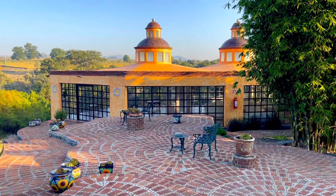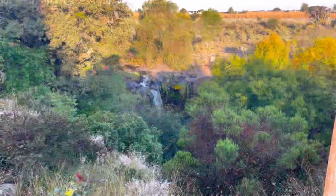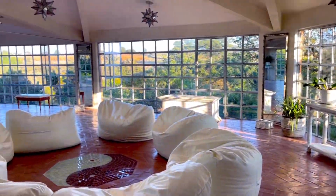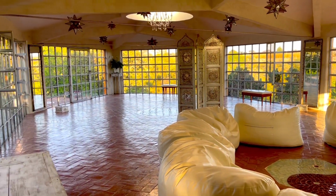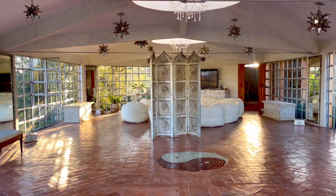This here is the yoga studio. And I think this is the most beautiful room. It's also surrounded by these waterfalls, hence the name Rancho Las Cascadas, which means waterfalls. This yoga studio slash meditation room is gorgeous. It's definitely my favorite room. Look how beautiful it is.